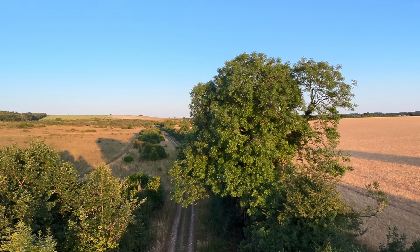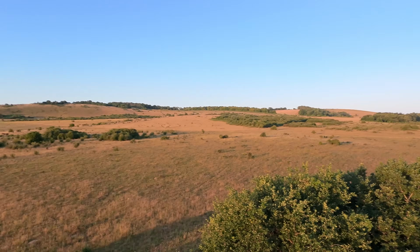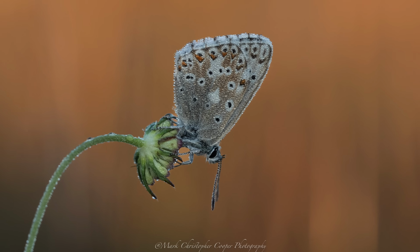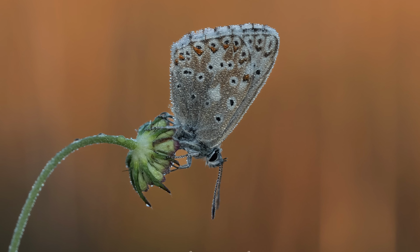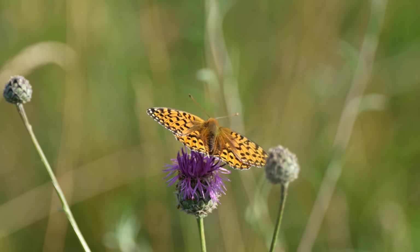Today, if you're interested in photographing butterflies and you want really sharp images, you're in the right place. Because on Camilla and I, we use the Sony ecosystem, but this applies to any major manufacturer, Nikon, Canon, Fuji, Olympus, it really doesn't matter. Butterfly photography is accessible to everyone.